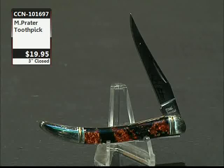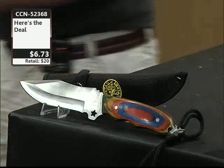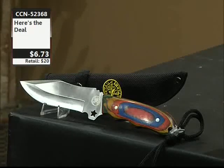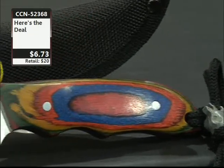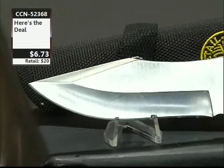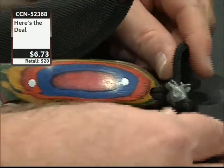All right, next up, here's the deal. Here's the deal is the deal. Hey, man, here's the deal. $6.73. And yes, you heard, $6.73. Is that 9 inches? That's 9 inches. And this has something that's worth the $6.73 by its lonesome. It's got that lanyard that's got that deer head piece on it. I love that. That's just a great little add-on.